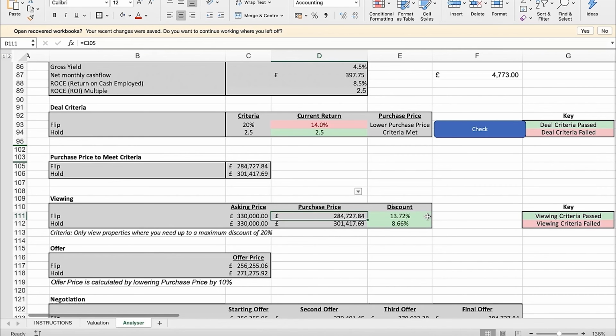Now, if you view it enough and you offer enough, I'm sure one will come through, but generally, the lower the discount you need and you still have a good deal, the more likely you are to get it. And of course, that's pretty common knowledge, whatever you're selling, that if someone asks for a low discount, it's more likely they will get those deals.